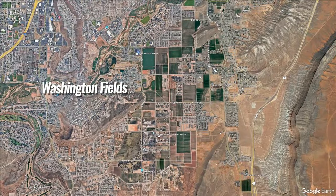I'm going to be highlighting some of the most sought after neighborhoods here in Southern Utah, while at the same time highlighting some of the most sought after builders, from spec homes to custom builds. There's a reason why so many people want to call this place home and raise their family. Come explore Washington Fields with me. This is Living in STG.